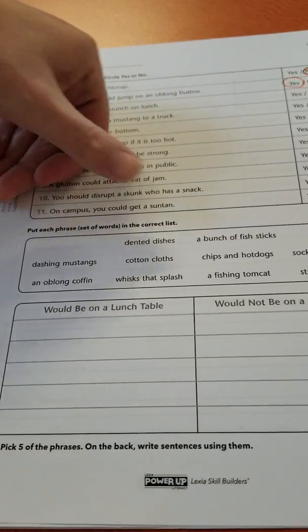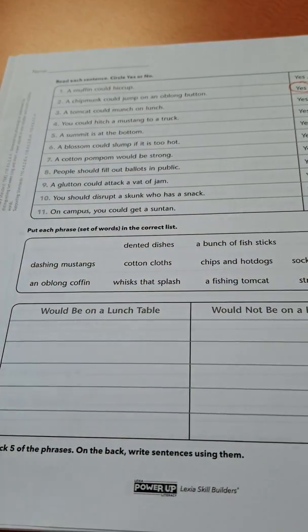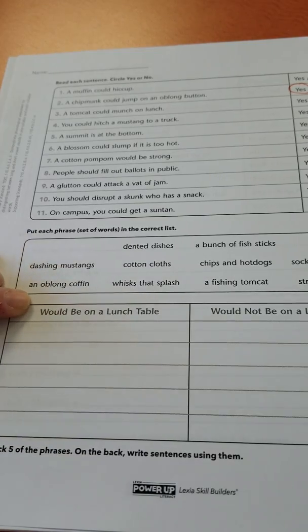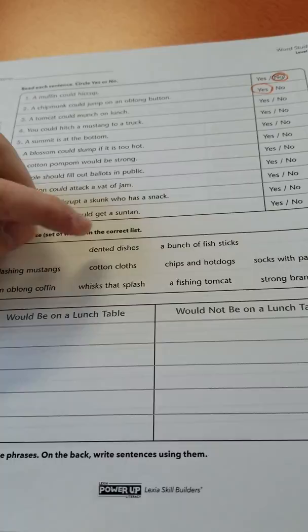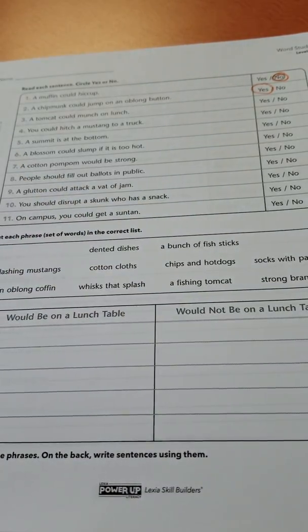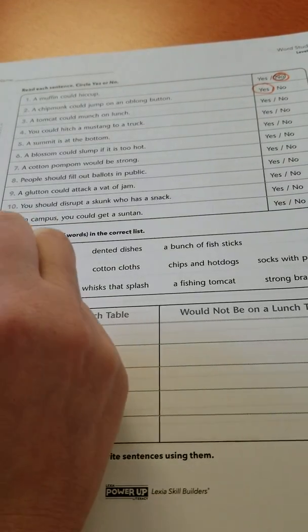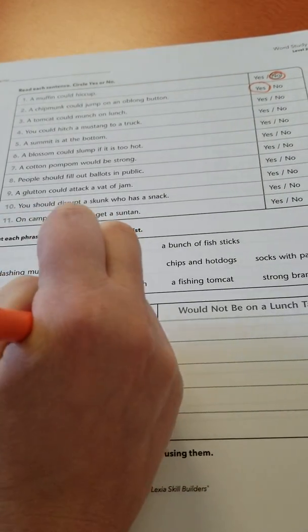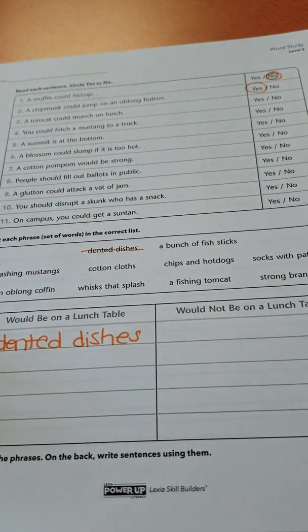All right, the second part says put each phrase, a phrase is a set of words, in the correct list. So we have several different phrases, and then it has 2 lists: as would be on a lunch table or would not be on a lunch table. So let's try the first one, dented dishes. Well, we eat off of dishes, right? And sometimes they're dented, so I think they might go on a table. Dented dishes. So then we'll mark that one out.